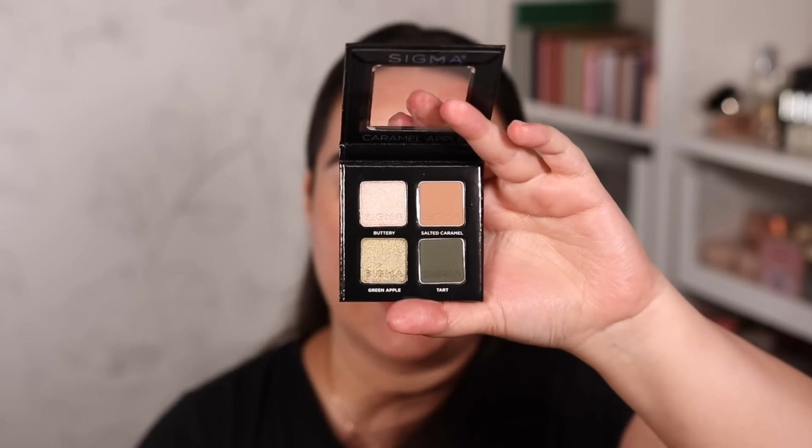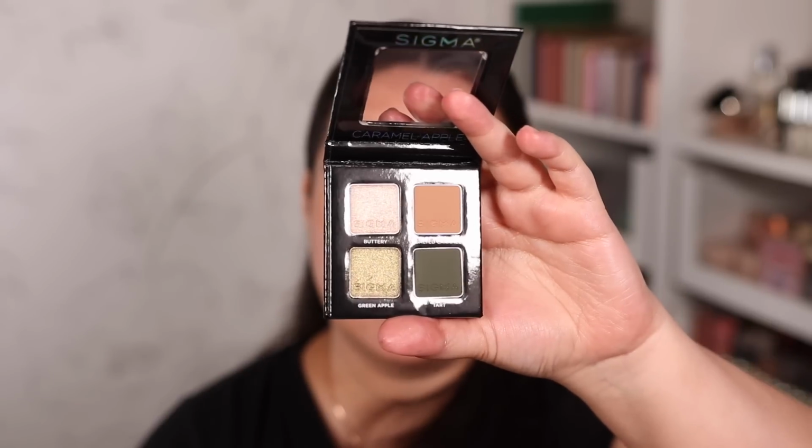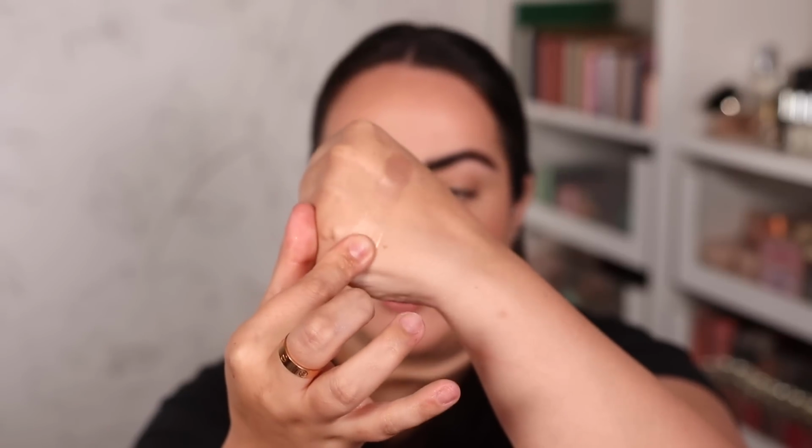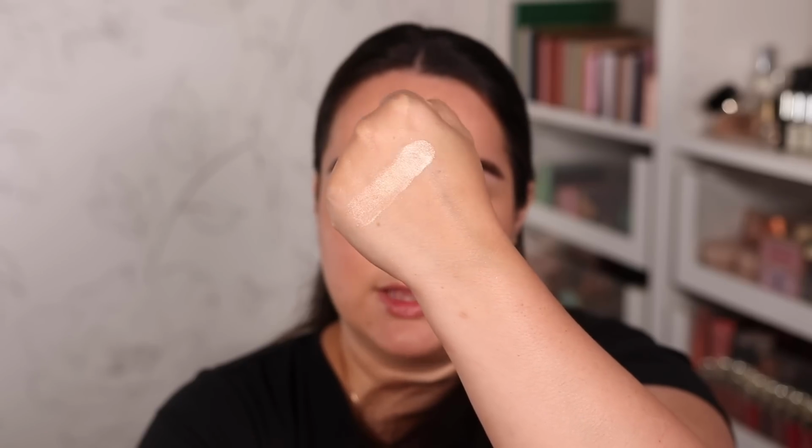Our next quad is Caramel Apple, and this one is for the green shadow lovers. I love that none of these are too intimidating. Like, yes, this is a greenish color story, but it's still pretty wearable. This shade, Green Apple, felt more like a cream than a powder in the pan. Very, very creamy texture for sure. So here is the shade Buttery, which is the highlighter shade in this one.